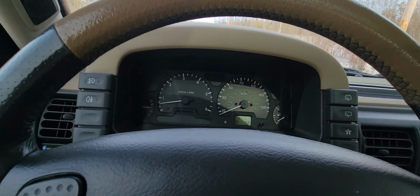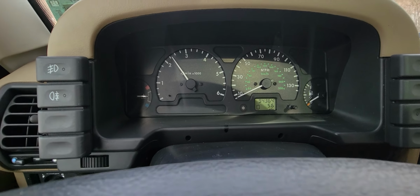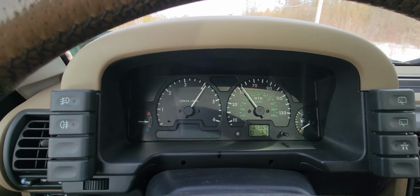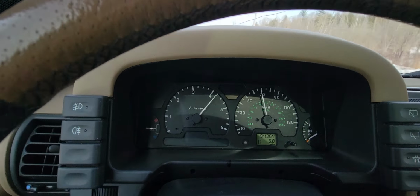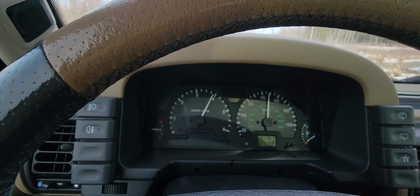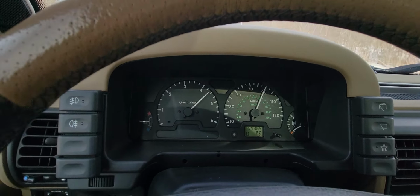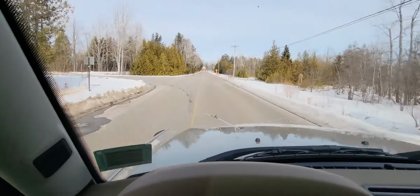We'll do a hard acceleration real quick to show you the transmission's in healthy shape. Go pedal to the floor. I have a little amount of road coming up yet, so I'll see if I can get one more gear shift, and then I'm going to do a hard brake to show that the braking system works correctly. Okay, and a hard brake.